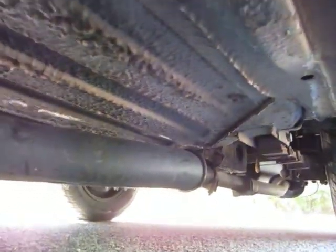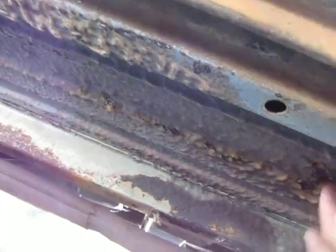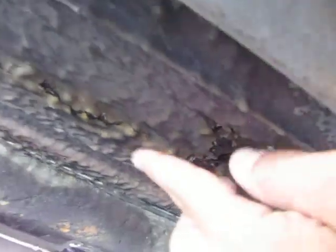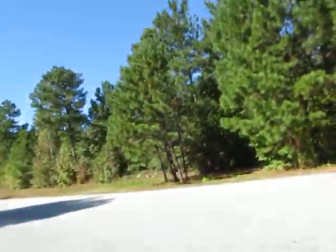And there may be a couple of spots of surface rust, but these are the original floor pans. They're in excellent condition. Maybe a little bit of this stuff right here where the floor pans are scraping off. Okay, there may be one little spot. There's a couple little spots of rust there. Maybe I didn't see that at first. But super, super clean. Not noticing any fluid leaking, no oil or anything.